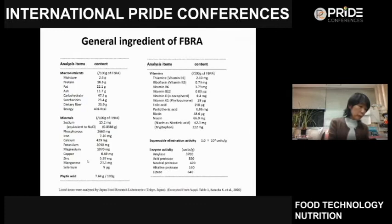This slide shows the general ingredients of Fubura used in our study. Fubura is rich in partially digested fiber, minerals, vitamins, and bran-derived phytic acid. Koji-derived enzyme activities and superoxide elimination activity are also included.